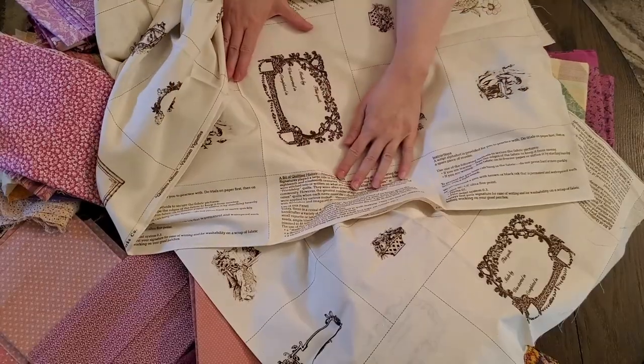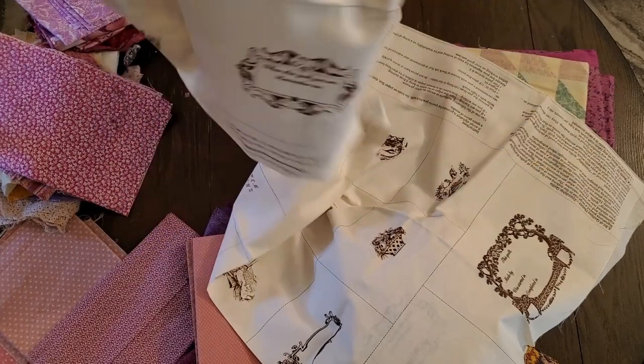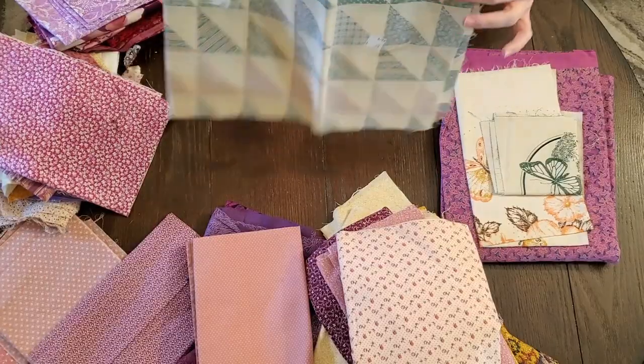And there's even a label in it. Like, this is so fun. So fun. And this is a huge piece of it. So great. I'm gonna put that with the panels. And then here we have another cheater quilt.